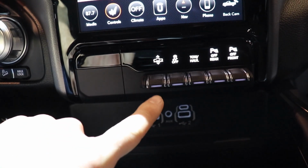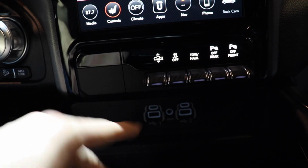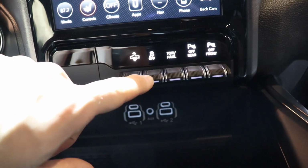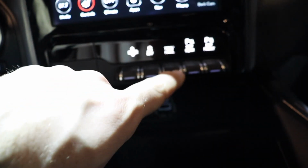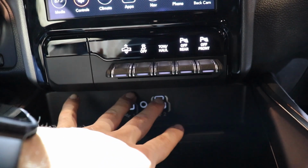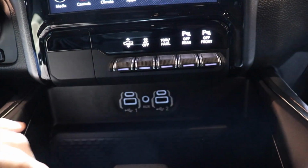Over here we have your air suspension buttons, so you can raise and lower the vehicle accordingly. Off-road, traction control off, tow haul mode, parking sensors for the rear, parking sensors for the front on off. USB, USB-C, as well as auxiliary jacks.